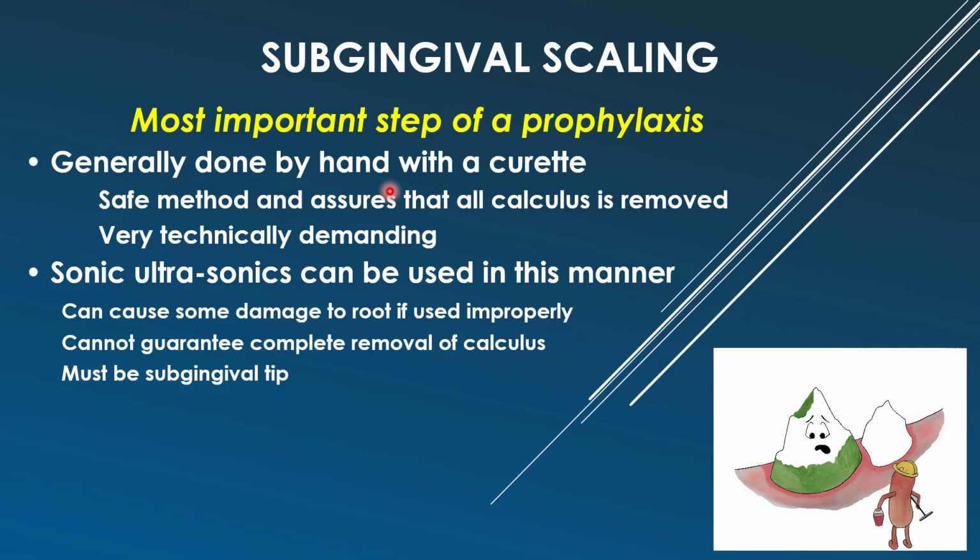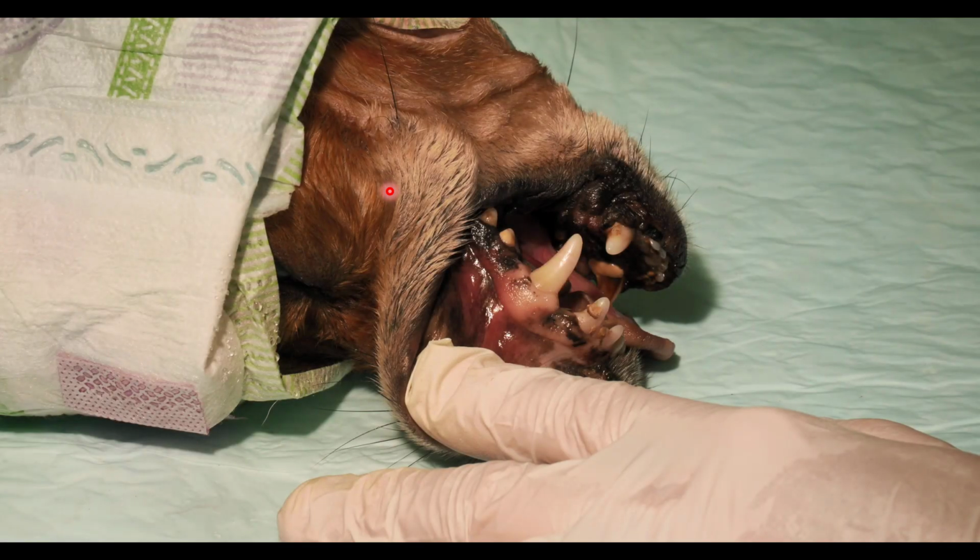Generally, it's done by hand with a curette, okay? But with the newer ultrasonics or a sonic, you can clean up underneath the gum. I really think you should be doing both. If you have no pockets at all, you can certainly do it. The thing is you're not completely getting it clean. So you've got to get up underneath the gum. So now we're going to do the subgingival scaling.